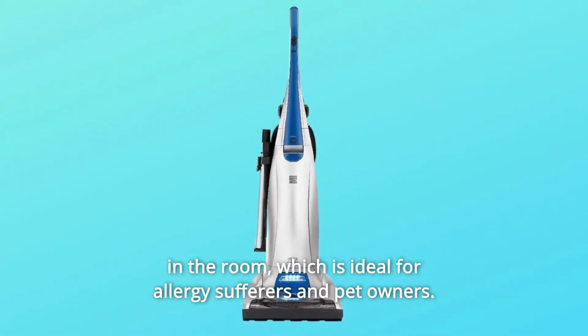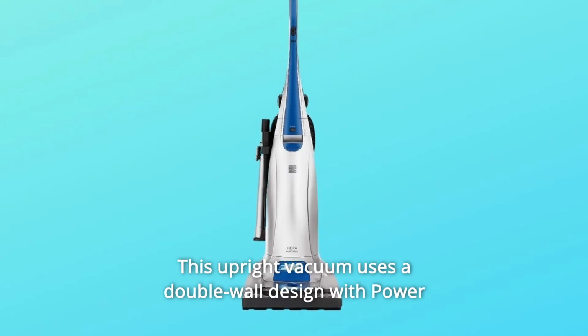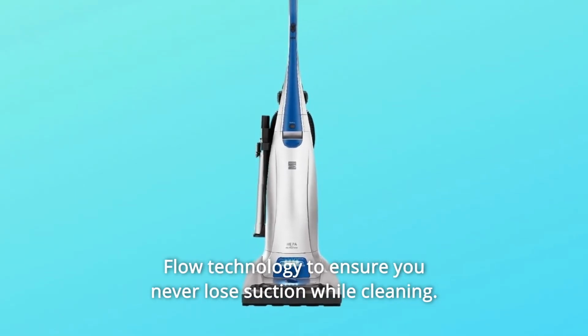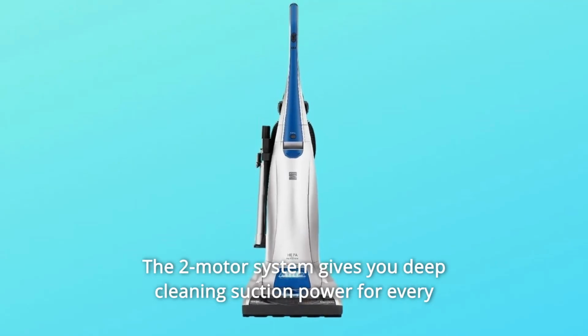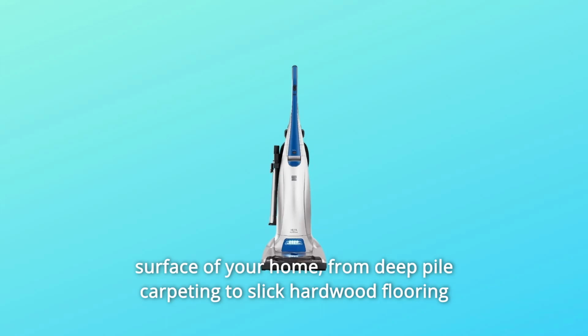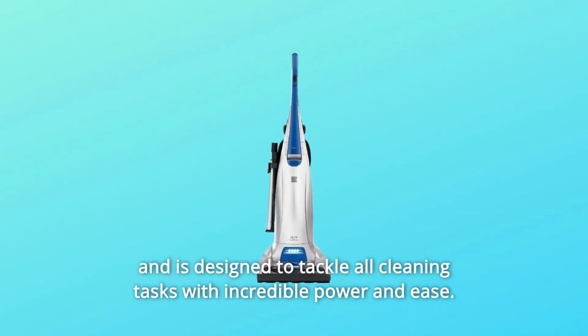This upright vacuum uses a double wall design with power flow technology to ensure you never lose suction while cleaning. The two-motor system gives you deep cleaning suction power for every surface of your home, from deep pile carpeting to slick hardwood flooring, and is designed to tackle all cleaning tasks with incredible power and ease.